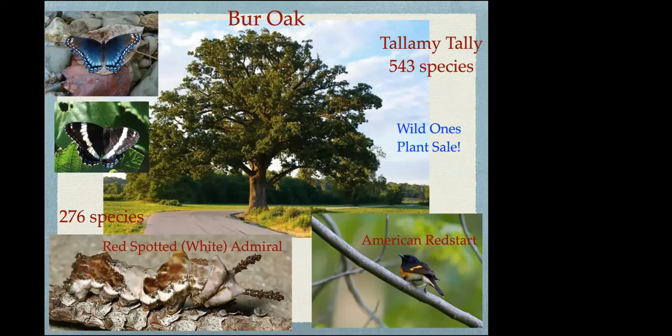So, what is one of the insects that is known to use the bur oak? Well, in Northwest Iowa, we have the red-spotted admiral, or what's known as the white admiral. You can see there are 2 color morphs here, and I included both because it depends on which part of the country you're in, whether or not you'll see one or both color morphs.